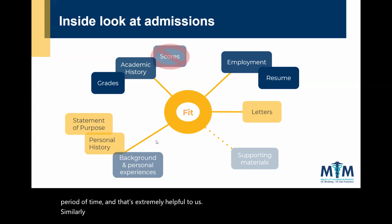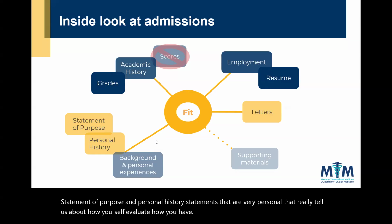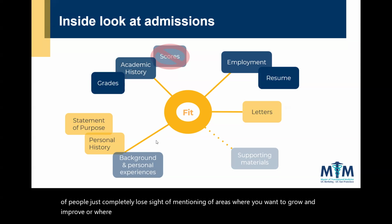Similarly, for your statement of purpose, you have a lot of obviously control and creativity here. Again, we like to see statement of purpose and personal history statements that are very personal, that really tell us about how you self-evaluate, how you have overcome perhaps challenges, where your strengths lie, as well as your weaknesses. Okay, a lot of people just completely lose sight of mentioning areas where you want to grow and improve or where you already are improving.